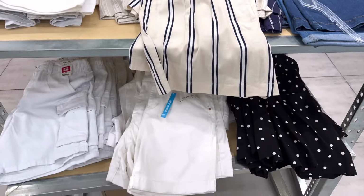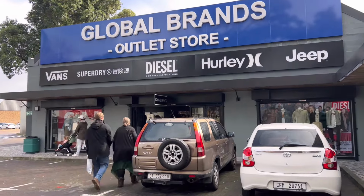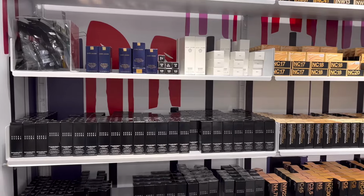So if you like walking up and down and looking, you can do that. There's also Hurley, Jeep. I did not go inside the store. Then I went inside this store.